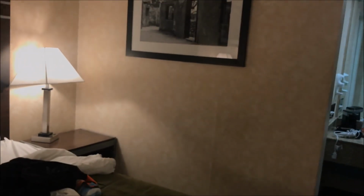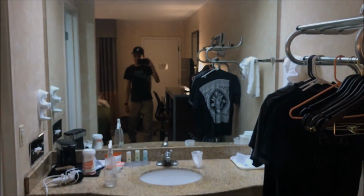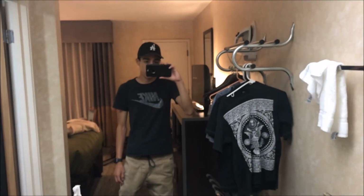But that is the room tour. I did get this room for about 50 bucks. I was gonna go cheaper for about $37 somewhere else, but these places I'm looking at, a lot of reviews are roaches and bed bugs and stuff, so I've not slept yet, but I will do a follow-up tomorrow morning with this. But I think I've got good reviews from this hotel, so that's why I picked this one for the decent price. And yeah, guys, so that's the room tour from Quality Inn.